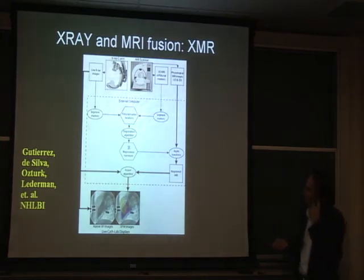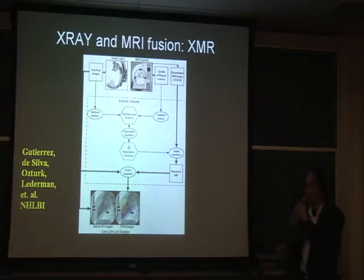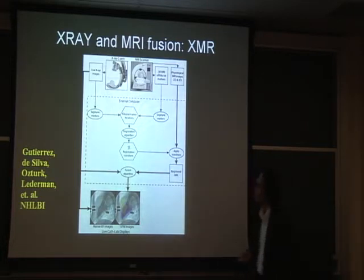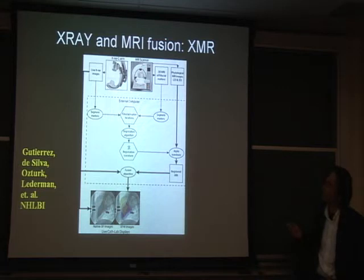So one application for this, and let's go back to why we have the X-ray as well. Louis Gutierrez, when he was doing his Ph.D. thesis, worked with James Malonzer and Robert Letterman in making a system for doing combined X-ray MR imaging. So interventions that do both of them.